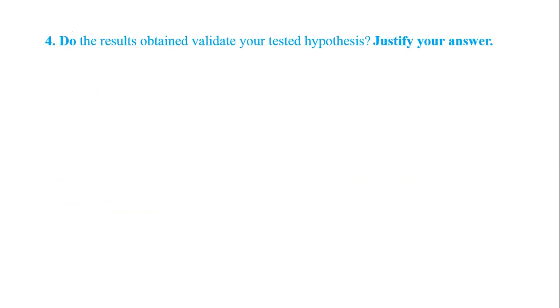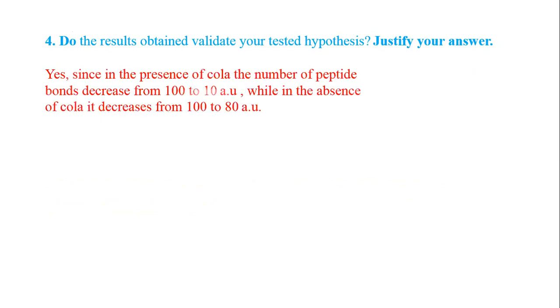Do the results obtained validate your tested hypothesis? Justify your answer. Yes, since in the presence of cola, the number of peptide bonds decreases from 100 to 10 arbitrary unit, while in the absence of cola, it decreases from 100 to 80 arbitrary units.